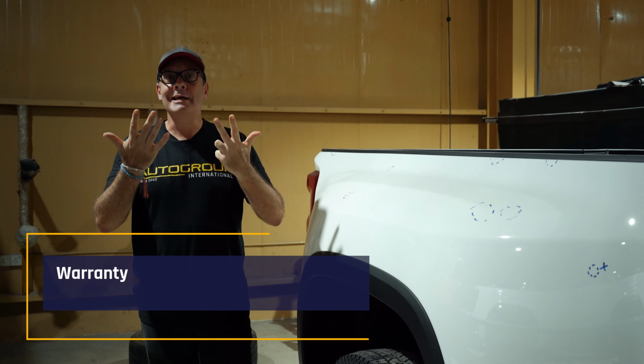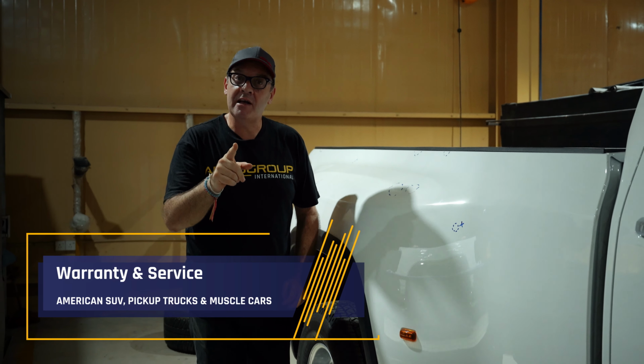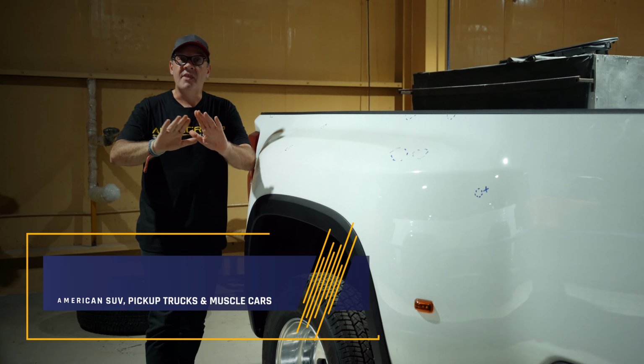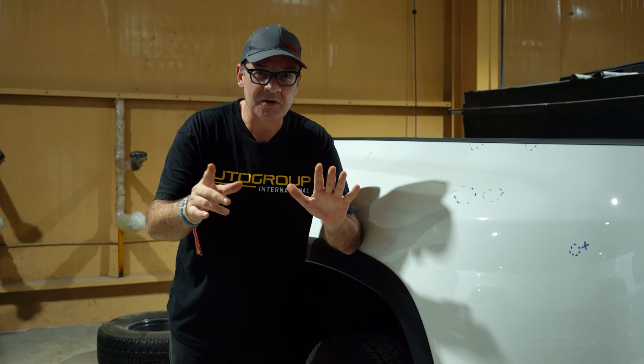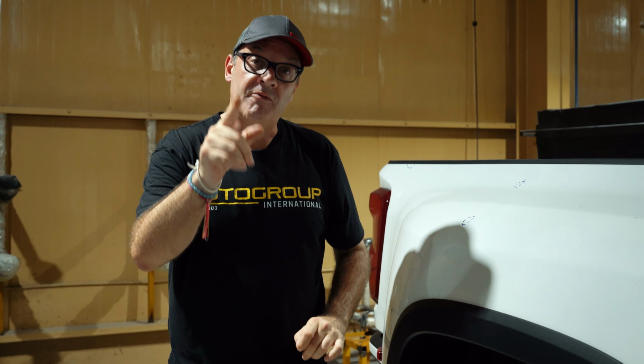So number 8 is warranty. Now, a very important thing to always be very clear on is that the minute the vehicle is exported out of North America, there is no warranty. So no matter what people lie to you, go back to number 4, the bullshit meter. The minute the vehicle is exported out of North America, there is no warranty. So it's about who you buy it from, provides you with the warranty.